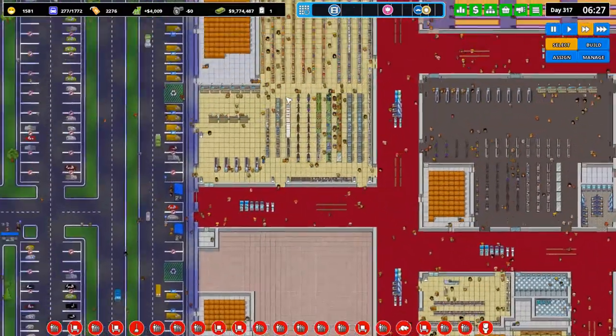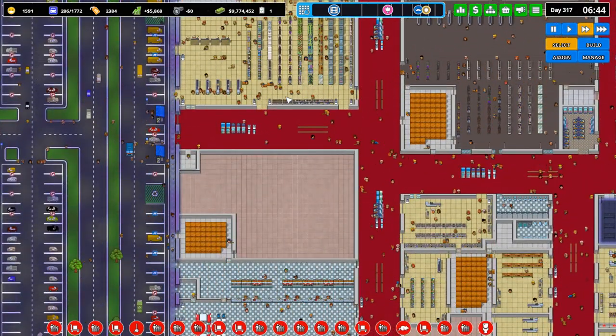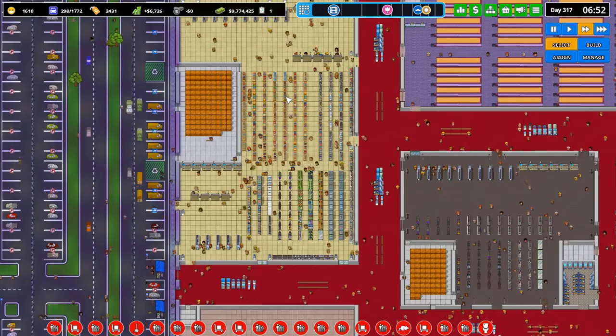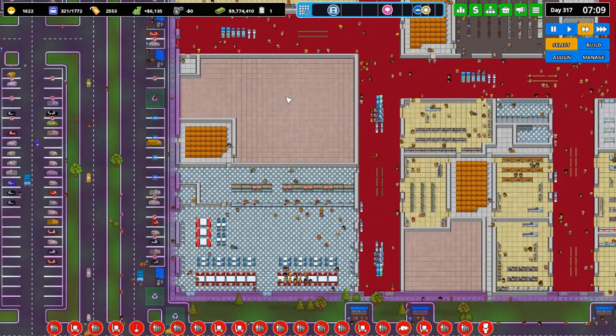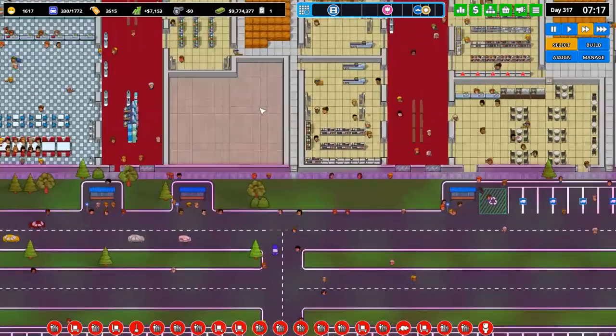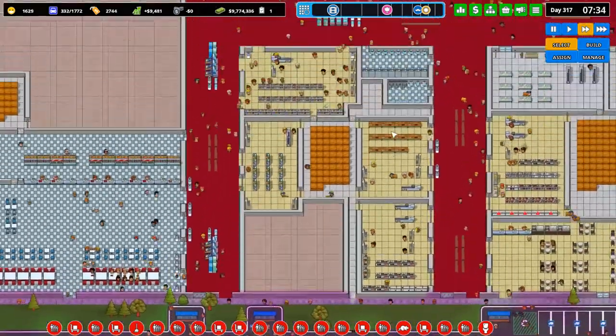What I do think I'm going to do, I am still tempted to extend this corridor, move this corridor down, and go ahead and extend this place, because I don't know what to put in this area here right now, in all honesty. I think we are going to go for a women's shoe shop down here, actually. I think that's what we should do. And that would work out perfectly.